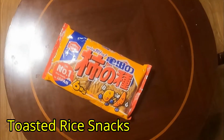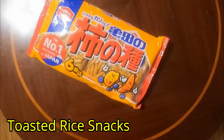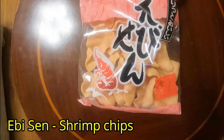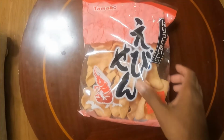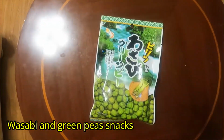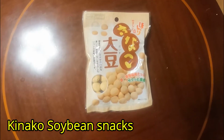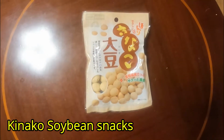So today we're gonna look at some rice snacks, some Ebi chips, some wasabi and pea snacks, Kinako soybean snacks. So the first one I'm gonna start off with is Kinako soybean snacks.